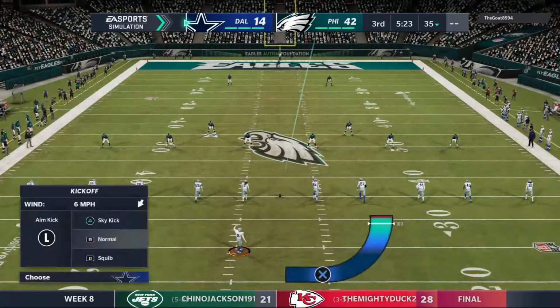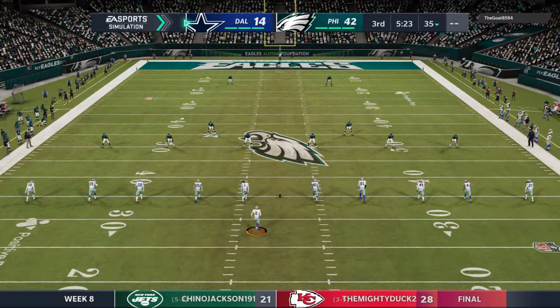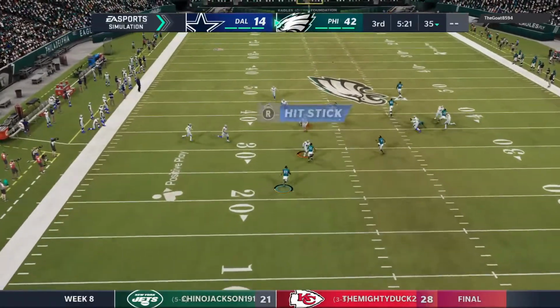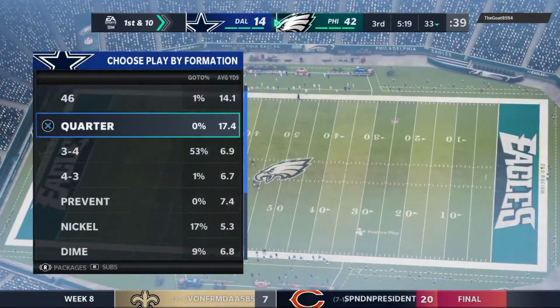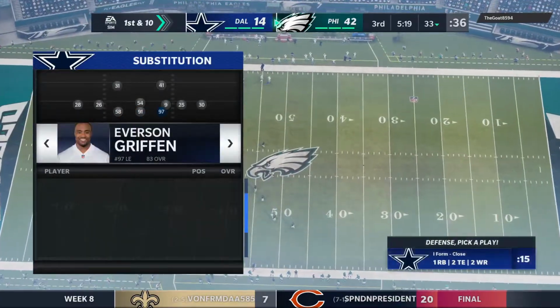Greg Zuerlein to kick off for Dallas. So they throw the pick six. They'll get another shot at it now as this one's in the air. Taken at the 15, a short kick. And they're going to start this drive in pretty good shape as they get it out past the 30. At their own 33-yard line.